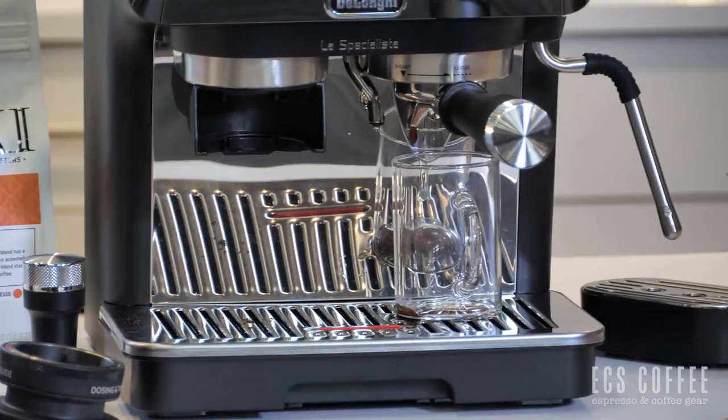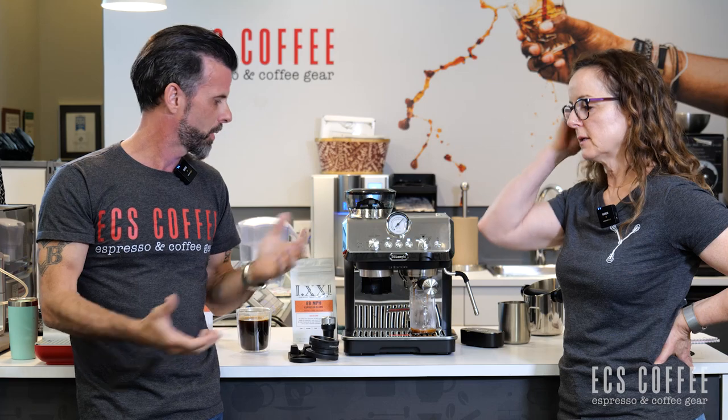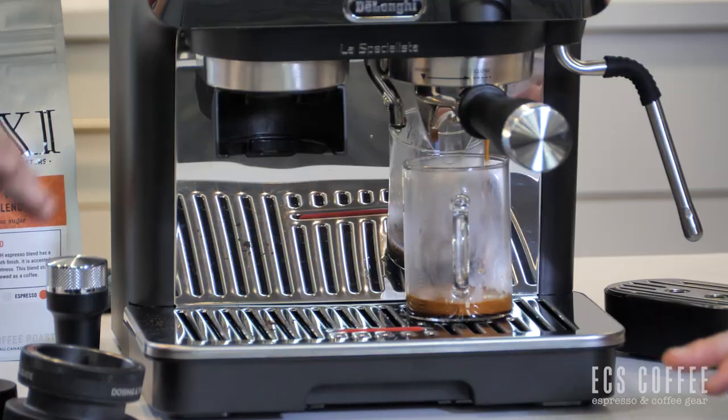I always think baby powder and rocks. So baby powder, imagine trying to get water through baby powder. It won't work. And if it's rocks, the water is just going to go right through. You didn't tamp it hard, yep. It's still not right. You're getting one side decent, one side not, which means it's channeling. It's finding the path of least resistance.